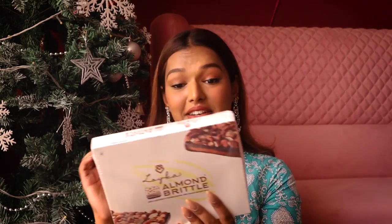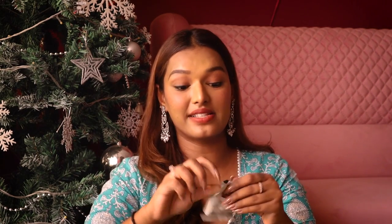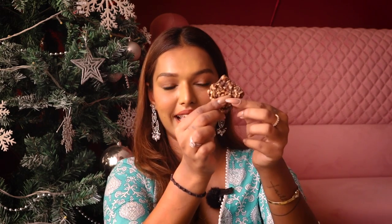Almond brittle. It's from some company called, I want to say Loika. Loika naam hai. Almond brittles. It's a sinful combination of roasted almonds, salty caramel and dark choco. Sounds really good. Let me try. You get these individual packets inside. I always discover the best food items in my mystery boxes. Okay, it looks something like this. It's like a protein bar. Kaisa dikhta hai na? It's like a crispy thingy.